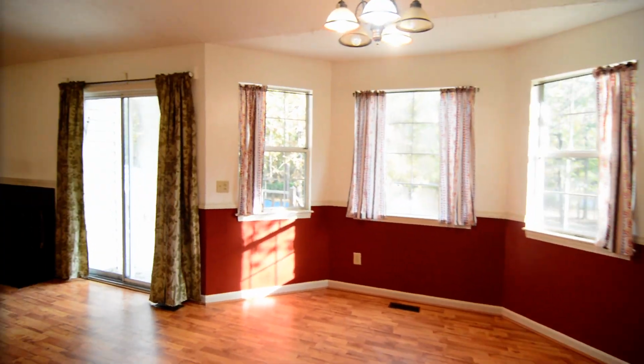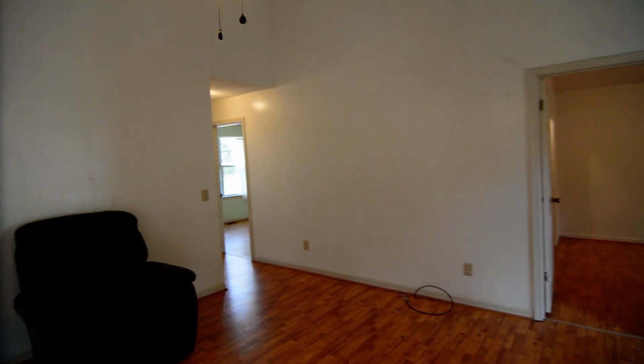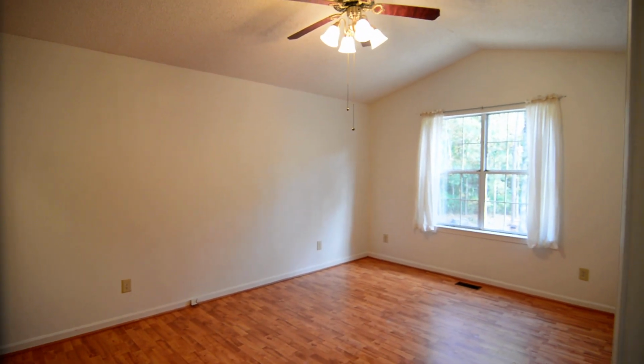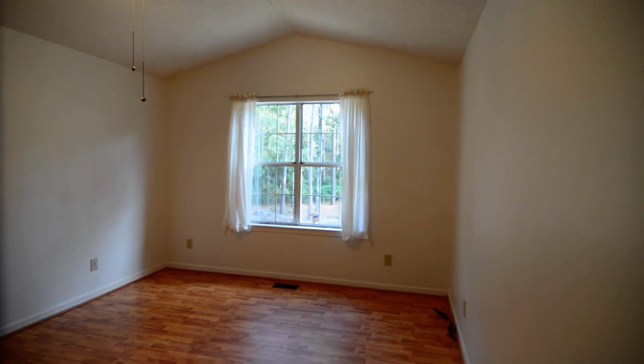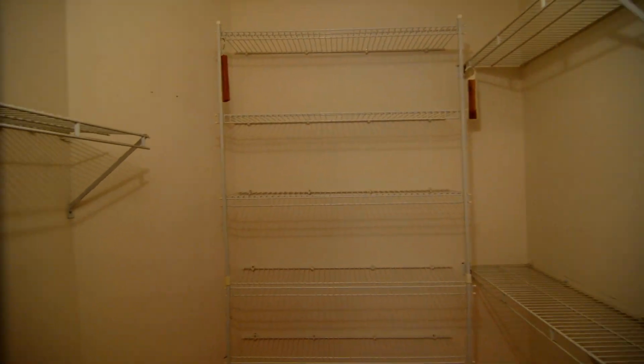And then on the other side of the home is where the bedrooms and bathrooms are. So the master is here. I'll just show you a view back towards the front. There is a coat closet in that front entry as well. So the master bedroom is here off the living room. You have a ceiling fan in here also, large window looking out towards the backyard. And you can see that flooring continues. You also have a walk-in closet.